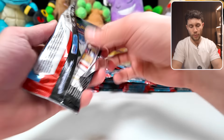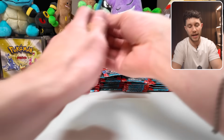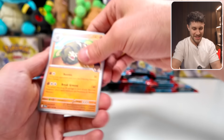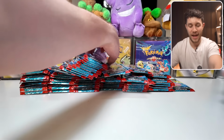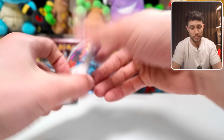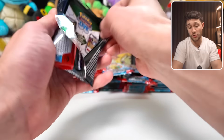All right. We're coming down to the wire here. This has been awesome. Overall, I've got to say, Journey Together is a great set, in my opinion. The hit rates have been great. The art across the board, even the commons, I know we're flying through them, but the commons look fantastic as well. Overall, this is a really enjoyable set.